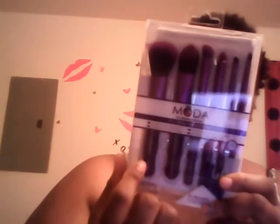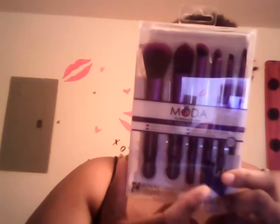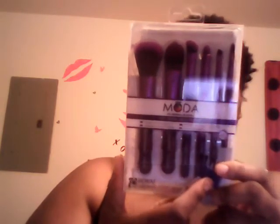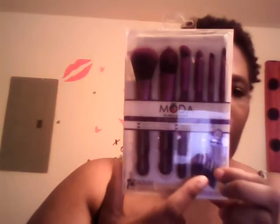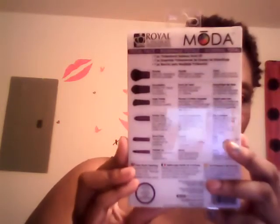Then I have a 7-piece total face flip kit. It's excellent for wet or dry products. Professional quality fibers, waterproof, silk touch handles, and you get the case with it. And in here, you get the powder brush, which I already got one, so I have two. Powder brush, foundation brush, angle, shader, smoky eye, eye and brow liner, and a pointed lip. So, looks like this. And on the back, they do tell you what you have.